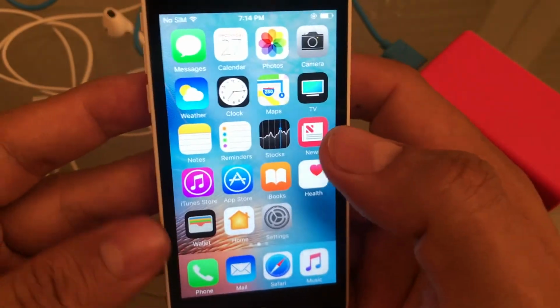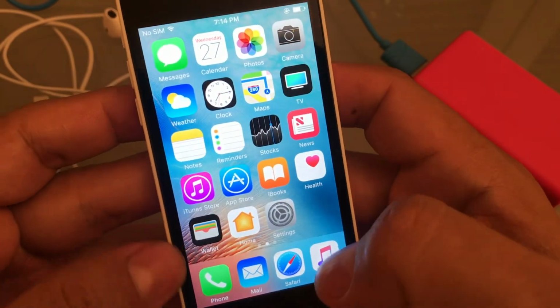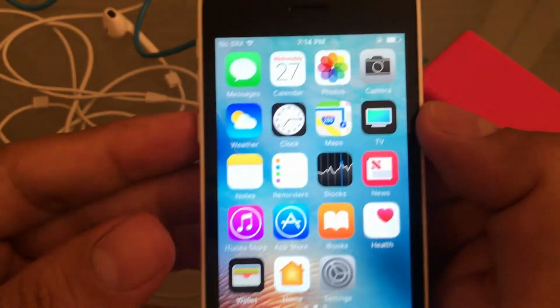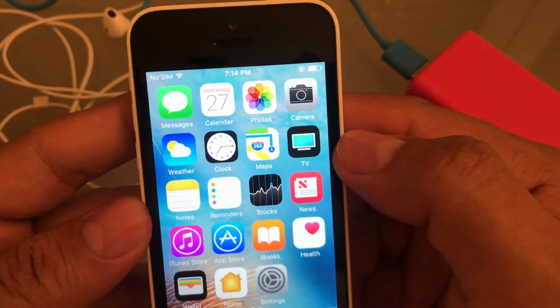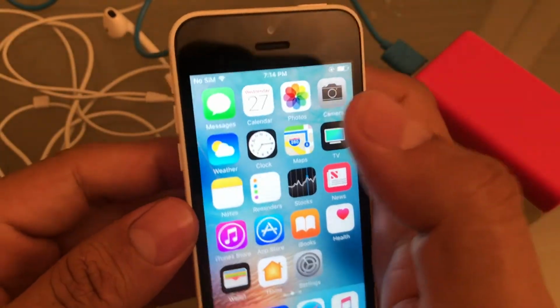I mean, there's more stuff, and this is the other stuff I want to tell you guys. The reason you're buying from Craigslist or OfferUp or any other website or app that sells used stuff is because you don't want to pay a lot of money, right? Everybody knows that the iPhones are really expensive if you go to the Apple store, and that's why we're trying to save some money and buy something that's affordable.